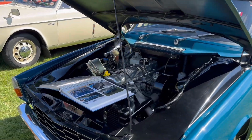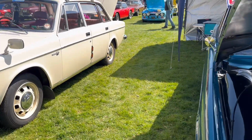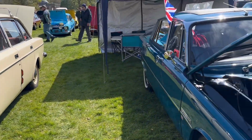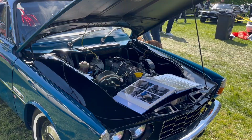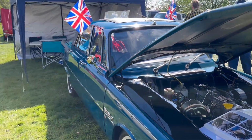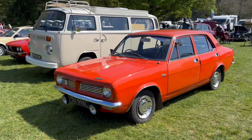Wow. Yeah. And the Volvo, look. Some work, cleaning, polishing and restoring. You get the books with the restoring on it. And the humble Morris Marina.